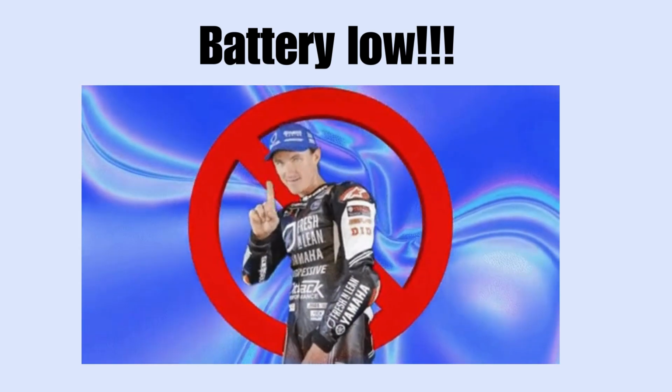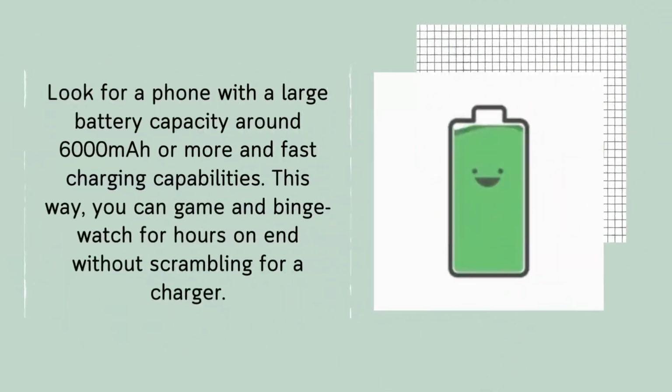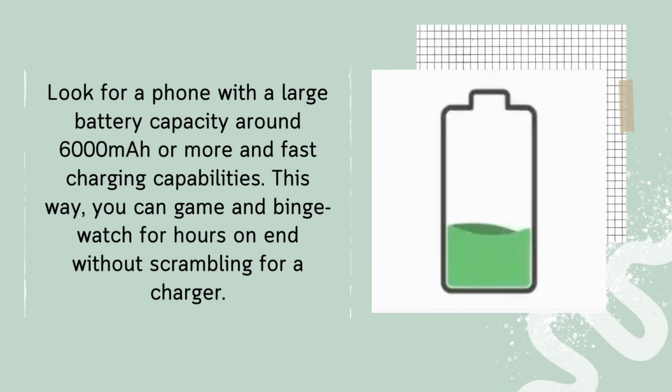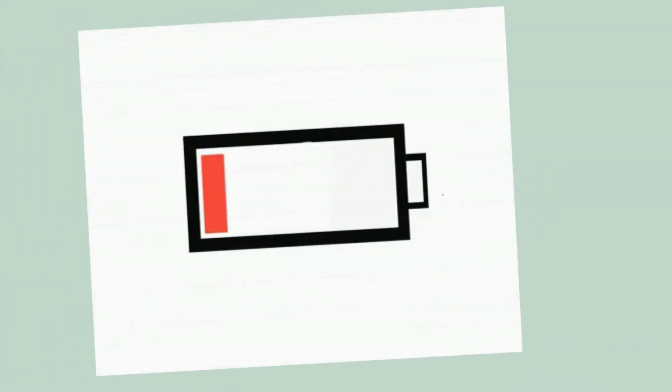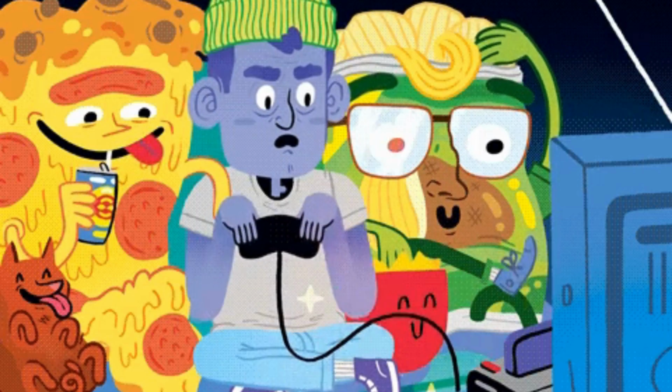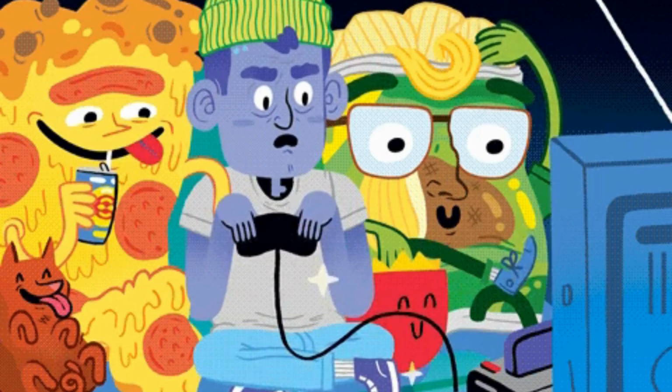A dead phone is no fun. Look for a phone with a large battery capacity around 6,000 mAh or more and fast charging capabilities. This way, you can game and binge watch for hours on end without scrambling for a charger. Battery size is a crucial factor when choosing a smartphone, especially for users who heavily utilize streaming services like Netflix or YouTube. A 6,000 mAh battery offers excellent capacity. For moderate users, this can translate to up to 2 days of usage on a single charge. However, heavy streaming or gaming will naturally drain the battery faster.